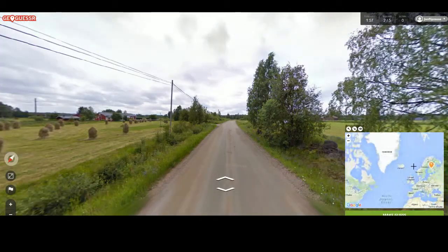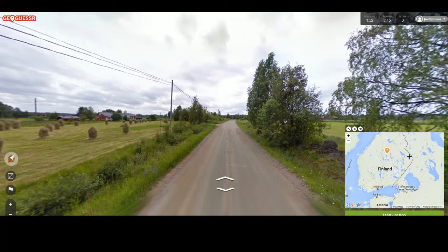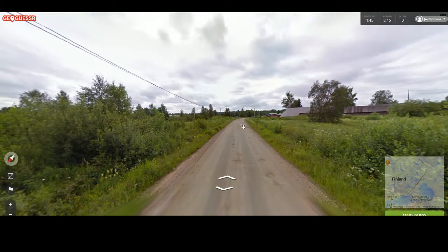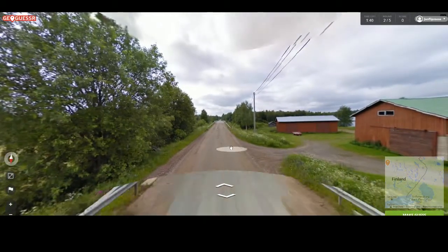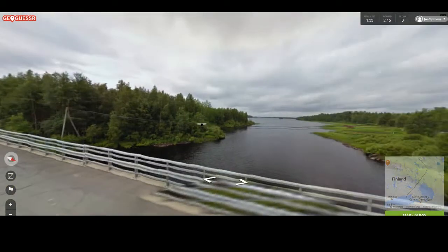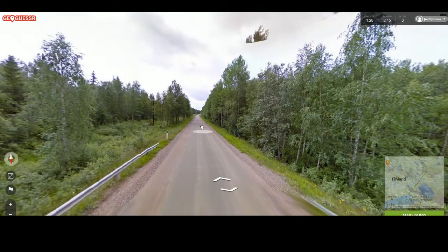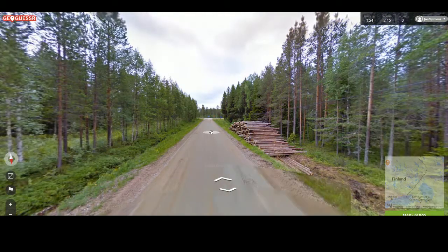Okay, let's zoom in on Finland and place the marker a little bit more deliberately. Well, I'd say we might be in this region. Not too far north, because there's some birch and other leafy trees. Oh, a river. Now, what river would this be? I don't think I saw a sign. Nope. Okay, we cross the river, and we're going towards, oh, here we go.